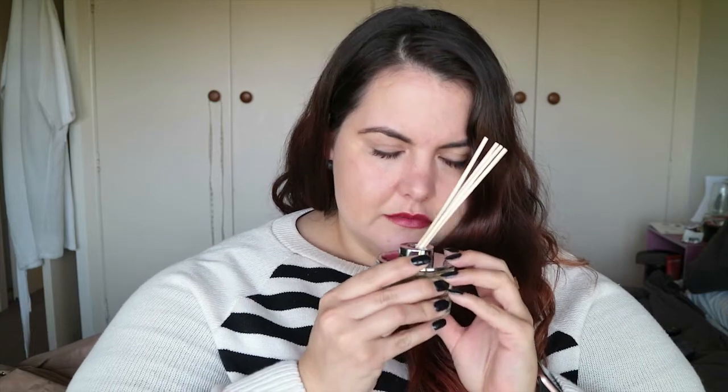Now, I've just found out a couple of weeks ago that they come in mini. Now, everything is cuter in mini. Oh my god, it smells so good. Put that down so I don't spill the oil everywhere. Everything's cuter in mini. These ones last for maybe a month and a half, maybe a little bit longer depending on how big your house is and what kind of area you have it in. I'm just obsessed with them.